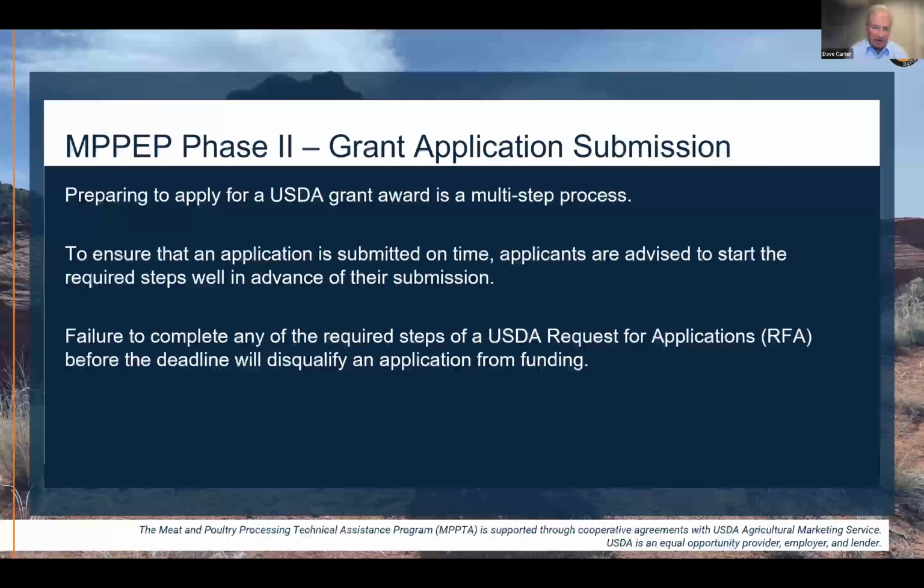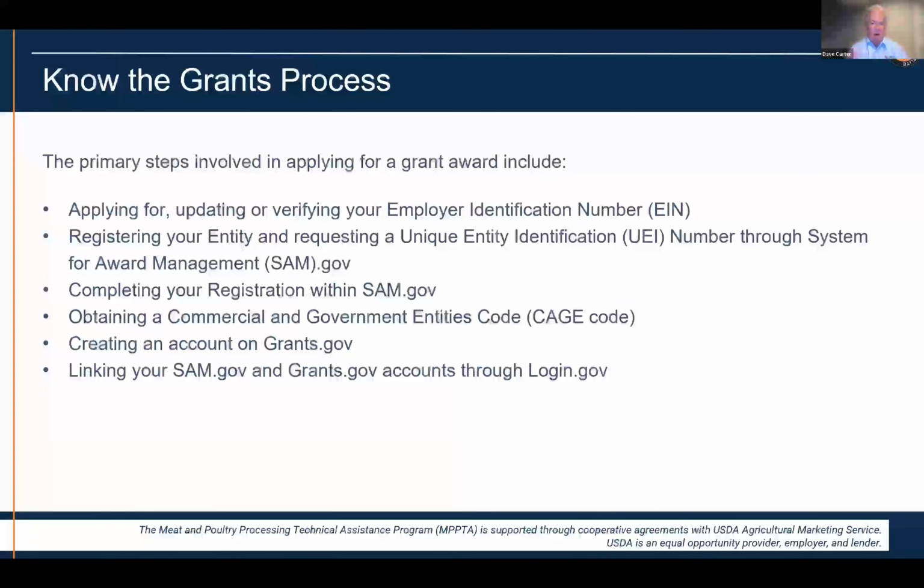And if you fail to get all of those steps done, you miss out on the application. So I'm really pleased that Colleen Whitehead, who is a consultant to our team, specializes in helping folks navigate through the SAM registration and the grants.gov system. So I am going to turn it over to Colleen now, and she's going to walk us through this process. So go ahead, Colleen. Okay, thank you, Dave.